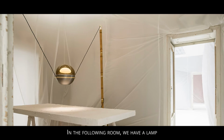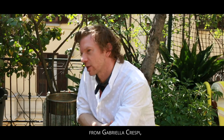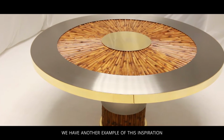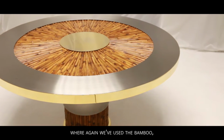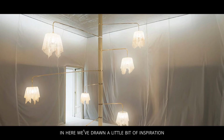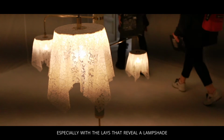In the following room we have a lamp that is suspended between two poles, so this idea of drawing inspiration from Gabriele Crespi through the use of bamboo is also evident in this. Moving into the next room, we have another example of this inspiration from Gabriele Crespi with a large round table, where again we've used the bamboo, the polished steel, and then this gold-plated polished brass. We then have a central lamp in the following room, and here we've drawn a little bit of inspiration also from the Viennese Secession period, especially with the lace that we've used as a lampshade.